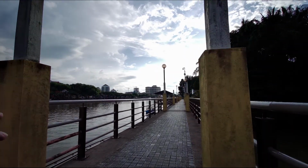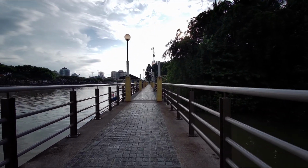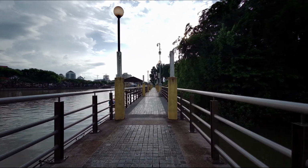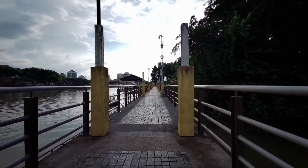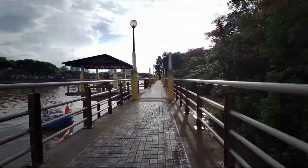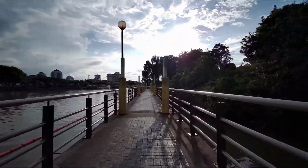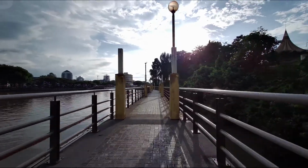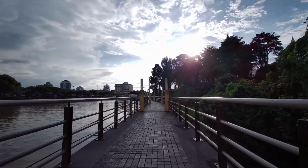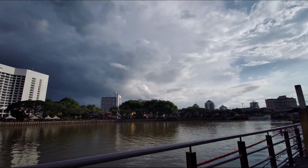What's most important is this particular sidewalk, the pavement. So this is the side view of the waterfront, where some people would walk by just to take Instagram photos. Again, I'm not going to take any Instagram photos right now, but we're just going to walk and talk about life. In the meantime, I'm still going to admire how lovely the clouds are, the sky.